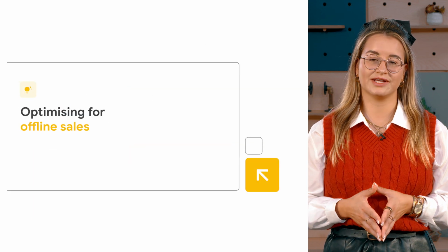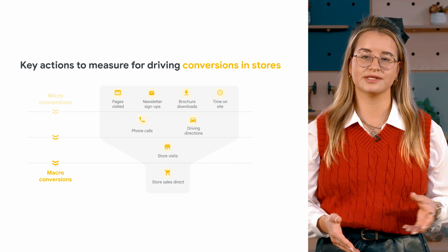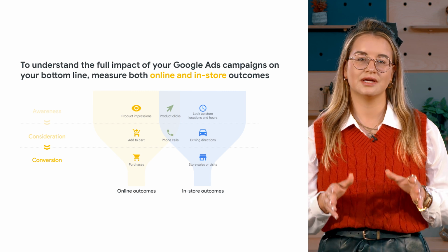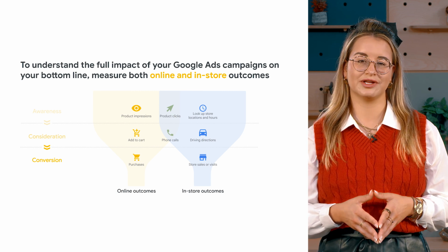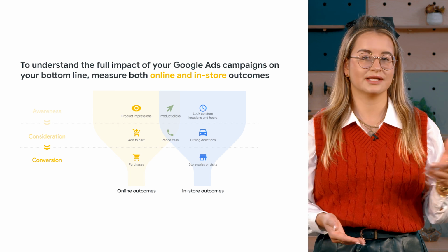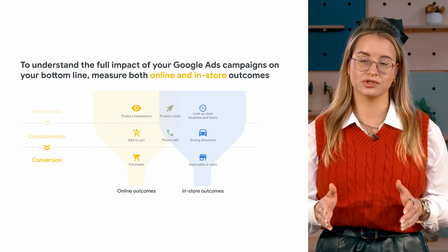How do you optimize for offline sales? A number of digital micro-conversions, such as page visits or newsletter signups, can lead to a store visit and eventually a store sale. Online and offline consumer journeys are often intertwined. Not every user who sees your ad online will check out on the website. Some may prefer to pick up the product in store to save on delivery, get the product faster, or see it in person before committing. They might look up your store location and hours, get directions, and eventually visit. Attributing these conversions to your marketing is crucial for a full understanding of its impact. There are two approaches to optimize towards offline behavior.